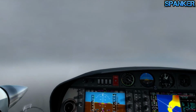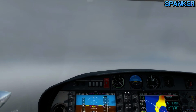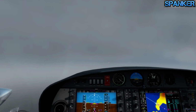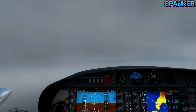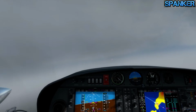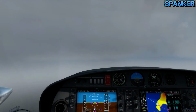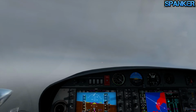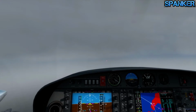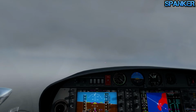Oh, trim's not too bad. Right, I'm on the glide slope. I'm on manual as well. This is... I'm keeping the flight director on because it may help me just keep it in line following that flight director. It's very, very bumpy. We're at 37 knots headwind. Luckily it is a headwind.